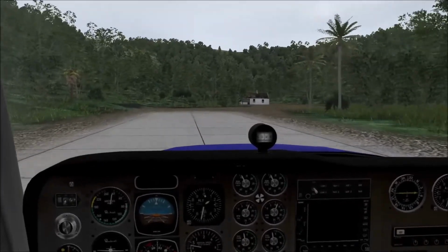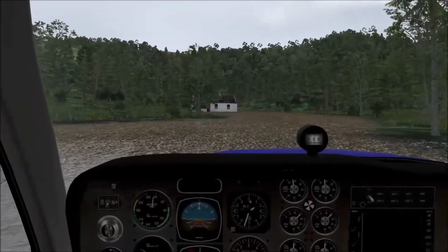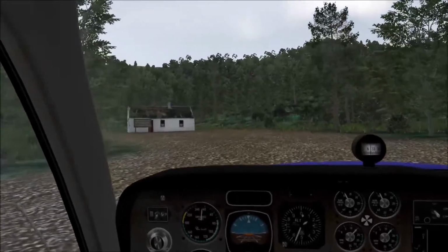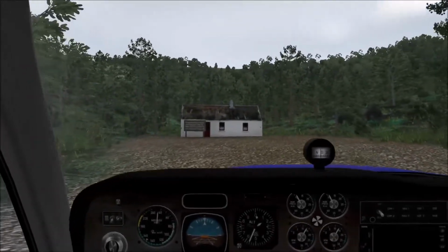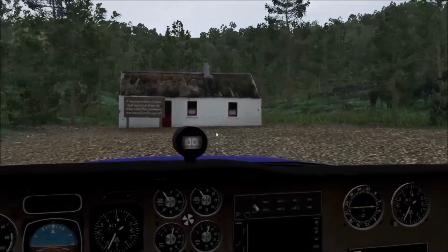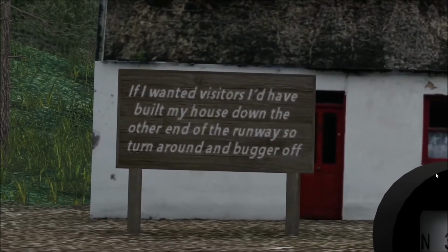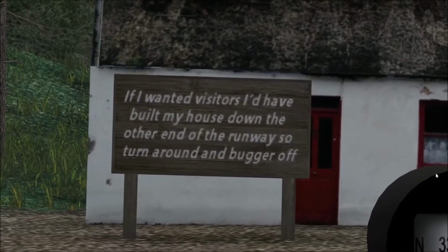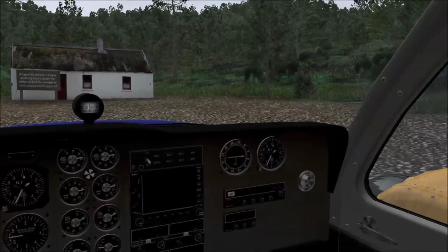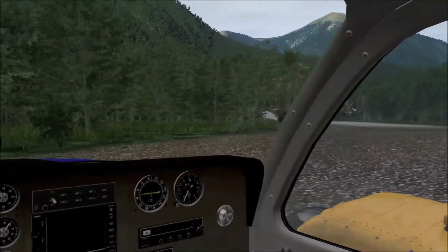Right, so park up somewhere, and oh, looks like a bit of space up there. Yeah, maybe we could go and park, or actually, what does that sign say? If I wanted visitors, I'd have built my house down the other end of the runway, so turn around. Okay, yeah, we'll go back and park by the main area of the town then instead.